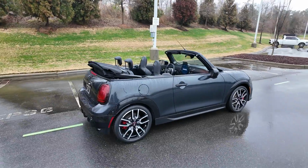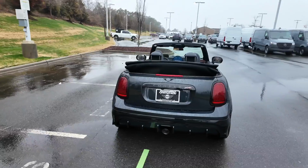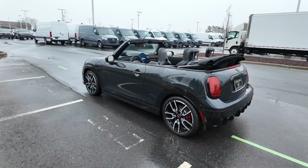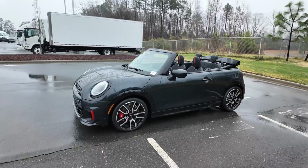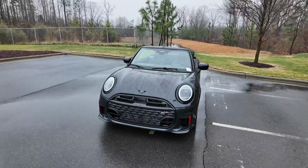It also has a fuel capacity of 11.6 gallons. You'll expect to see 26 miles per gallon in the city, 35 out on the highway. This also has a wheelbase of 98.2 inches. Its overall length is 152.6. It has a width of 68.7, a height of 57.2, and its ground clearance measures in at 5 inches.